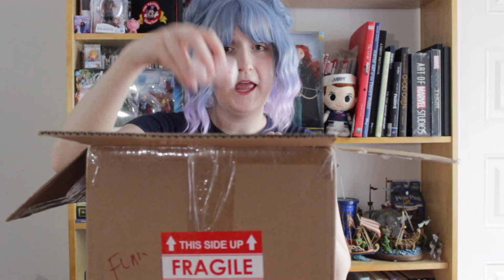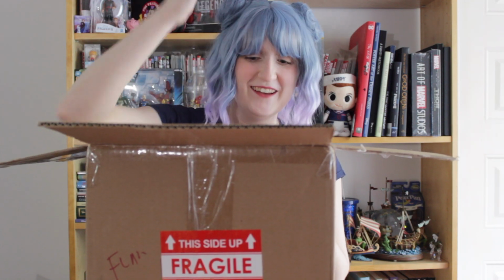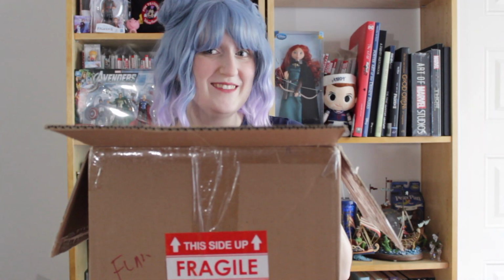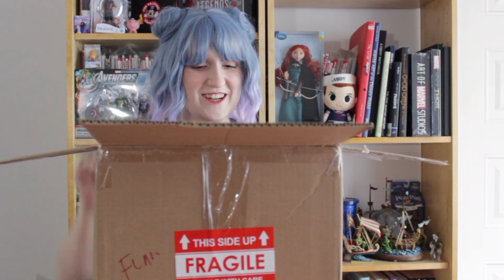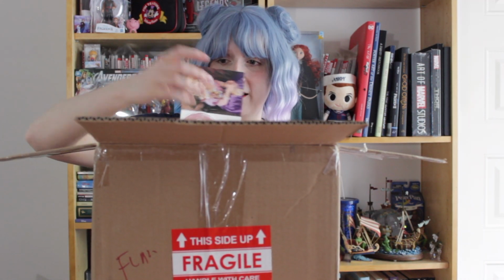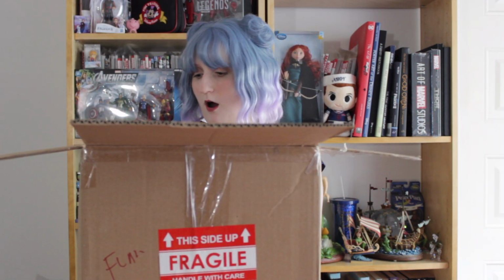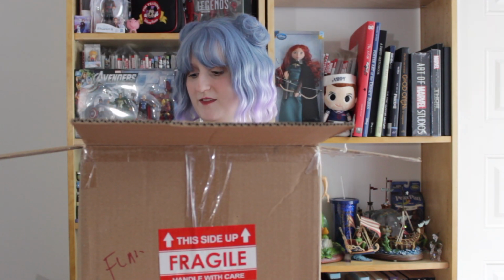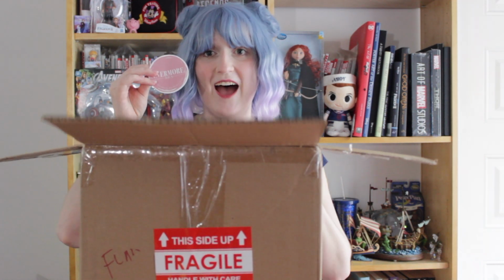Oh, okay, well. It's pink fluff again. Or packing peanuts, that's what they're called. Which is just as cute as last time, and I'm so excited they're still pink. I wasn't sure if they were gonna be, but that's great. And I have got the Evermore Wigs advertisement card. With sticker! Oh my god. That is exciting.